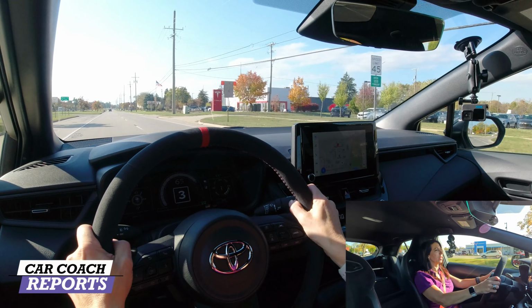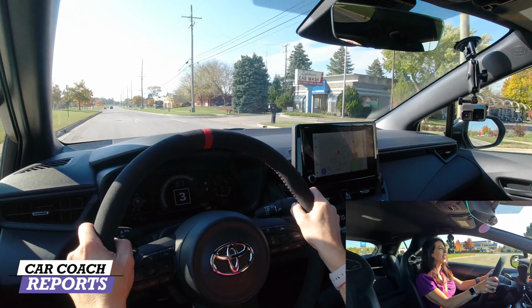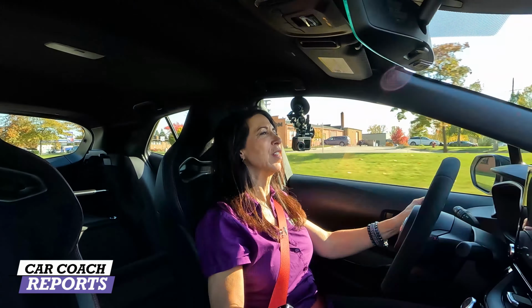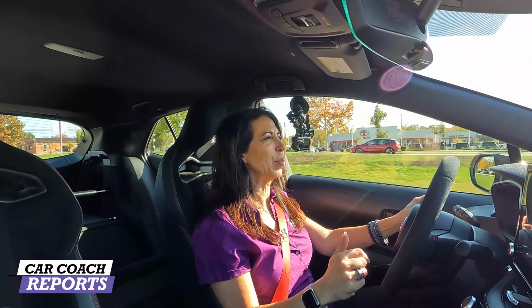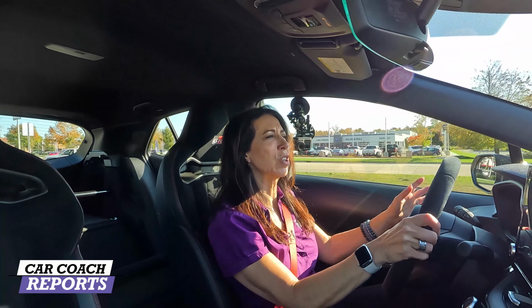Too much fun. Wow, this thing is a rocket ship. Just a blast to drive. This is the kind of vehicle that you can take to an autocross, you can drive it and have a blast, and it's something you could use every day.